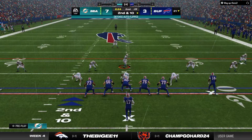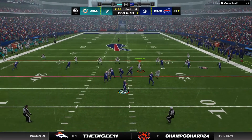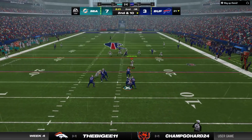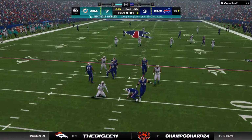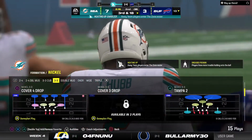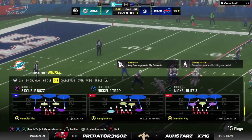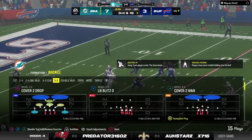Now it's 2nd and 10. From the gun, it's Allen. The Dolphins get there this time, and they bring him down. The sack there by Bradley Chubb. So that's now 4 first-half sacks. This pass rush has been unrelenting.